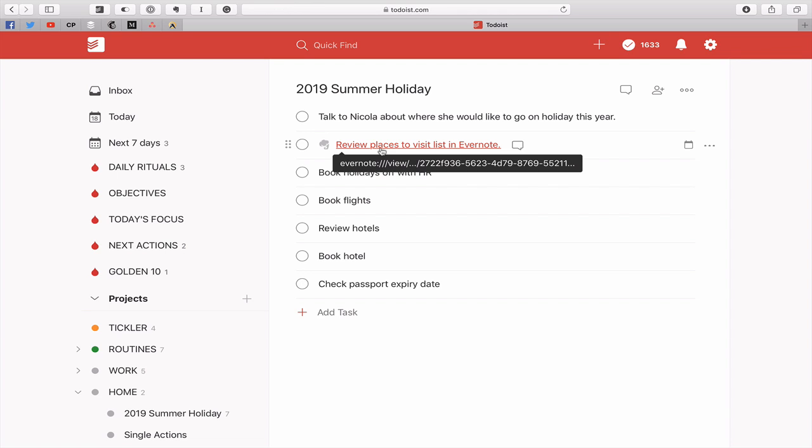This is something that I usually collect over the year and just add to places that I'd like to visit. Book holidays off with HR department. Book flights, review hotels, book hotel, check passport expiry date. Something we should all do.